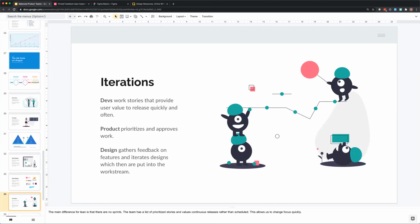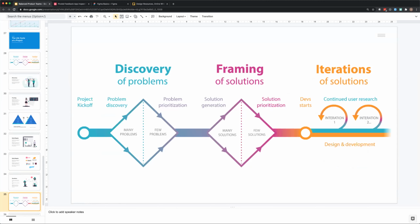Last is iterations. We're going to speed through this. Developers are going to work all of those stories. Product is going to approve all of the work and keep prioritizing. Design's going to gather feedback on what's being made, which is going to return new stories and new ideas being put into the backlog, which kind of completes out this entire process.